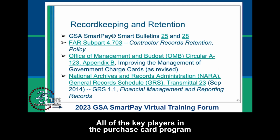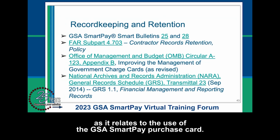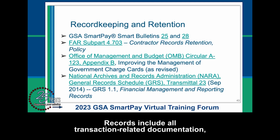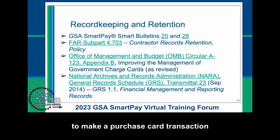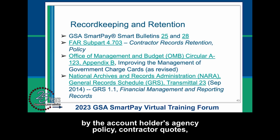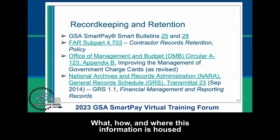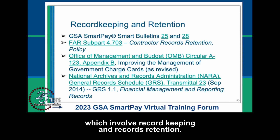All of the key players in the purchase card program should understand the importance for supporting documentation and the requirements for records management as it relates to the use of the GSA SmartPay purchase card. Records include all transaction-related documentation, such as documentation pertaining to the pre-approval to make a purchase card transaction, if and when such pre-approval is required by the account holder's agency policy, contractor quotes, invoices, documentation of approval and acceptance, funding information. What, how, and where this information is housed is based on your agency's policies. So AOPCs, please become familiar with the references listed on this slide, which involve record keeping and records retention.